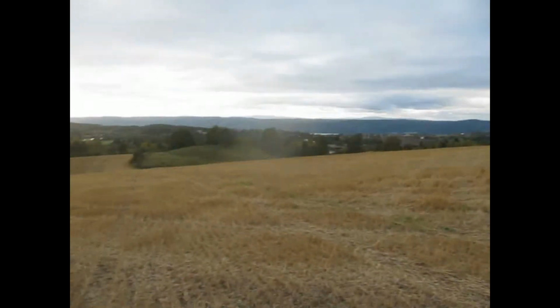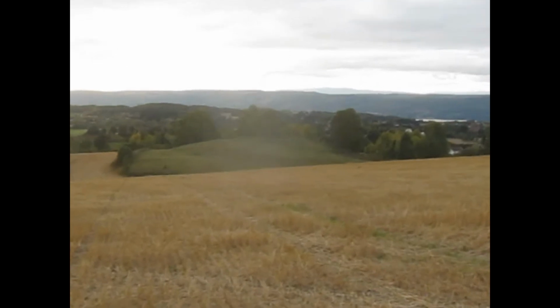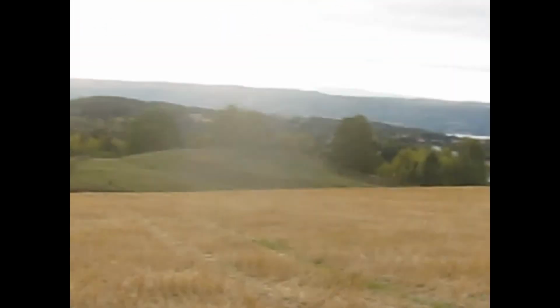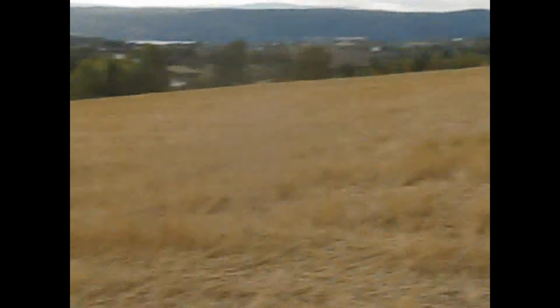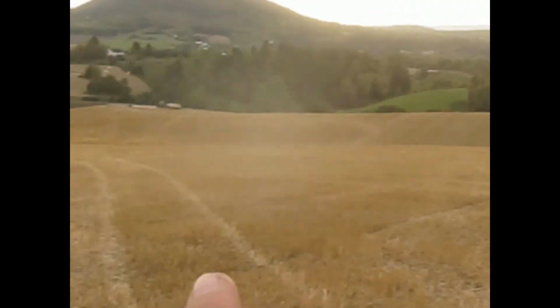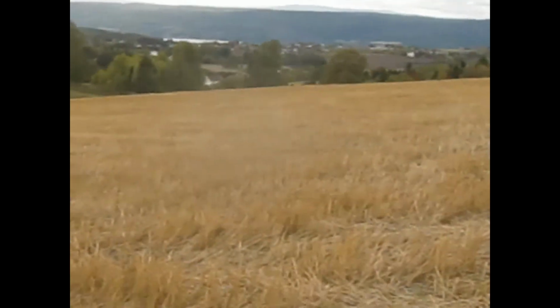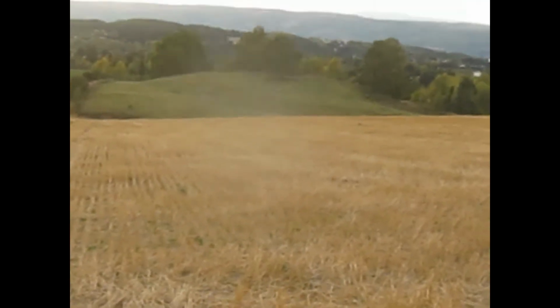Now you see that green over there. That's how this land is originally. That's how this land would look like at the time of that church. But have a look at the fields. They're all planed. This has been bulldozed, probably after the Second World War.